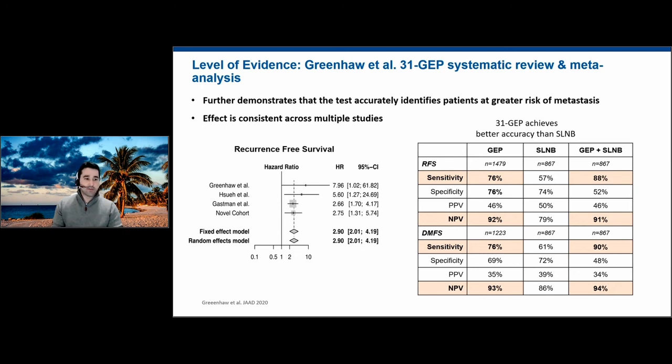The authors also reported that the 31 GEP identified AJCC stage 1 to 3 patient subsets at high risk for recurrence and distant metastasis, with a sensitivity of 76% for each endpoint of RFS and DMFS. Even better, though, was when the 31 GEP and sentinel lymph node biopsy results were considered together. You can see sensitivity and the negative predictive values were both improved.